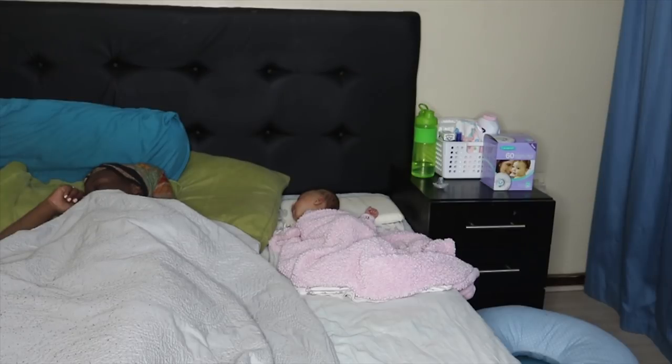And then we go back to sleep. She normally plays a little bit and eventually falls asleep. She is currently sleeping every 2 to 3 hours.